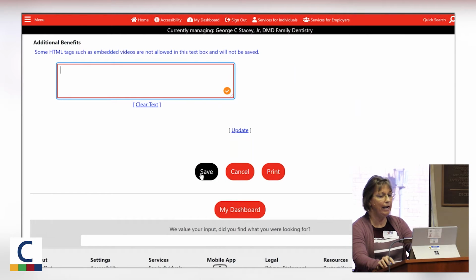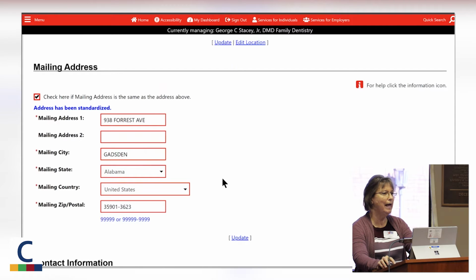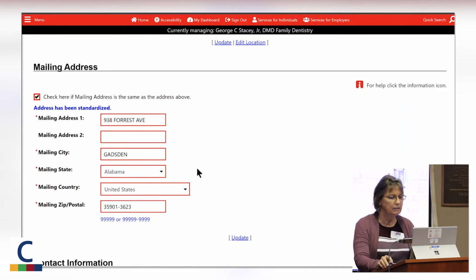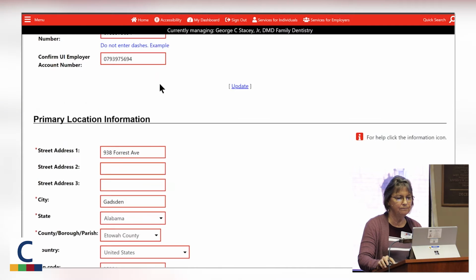If you've made any errors, it will let you know at the top of the page, and then it will flag it with a red asterisk on the side over here. And because this is red and white, the little asterisk is so tiny, you have to really look to see it. So it can be a little difficult to see. So that's his company profile.